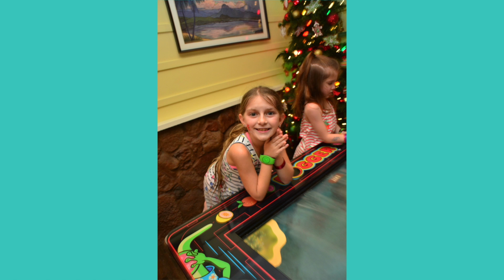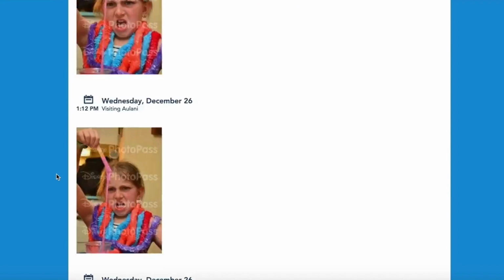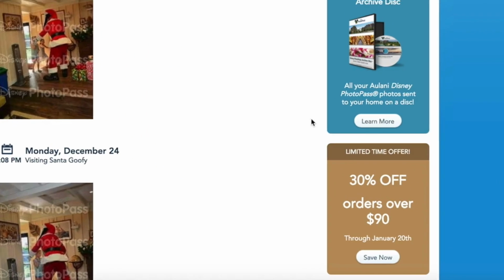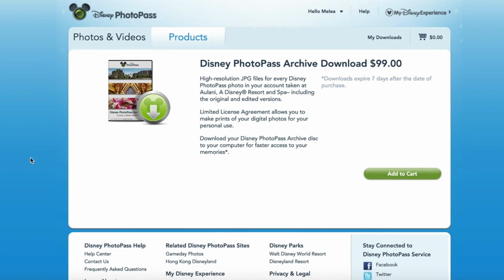Keep your PhotoPass cards and the wristbands from your kids' time at Auntie's Beach House because they can scan your kids' wristband if they take pictures of them while they are there. And that was something I didn't know beforehand, which is great because you might even see discounts available on different PhotoPass options online that they did not have at Aulani.